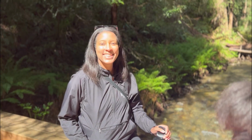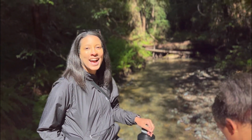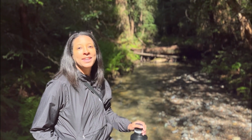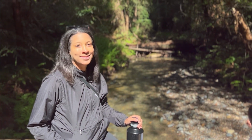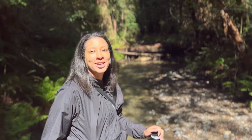Rochelle, you're the local. What would you say in terms of your tips for Muir Woods? I would say go on a weekday if you can, because you avoid a lot of traffic and parking is much easier. And I would also say use the bathroom before you go into the park. And take panoramic pictures of all the trees. Excellent tips, to capture their height.